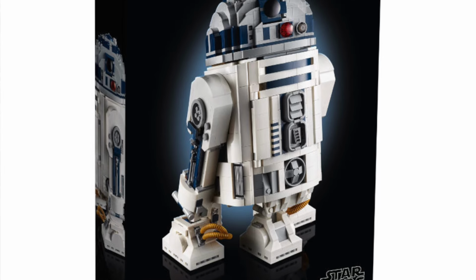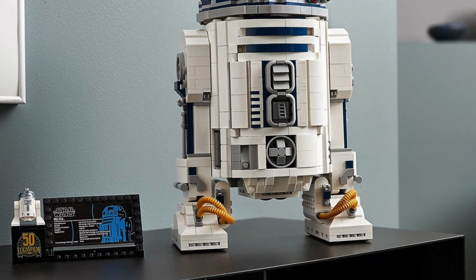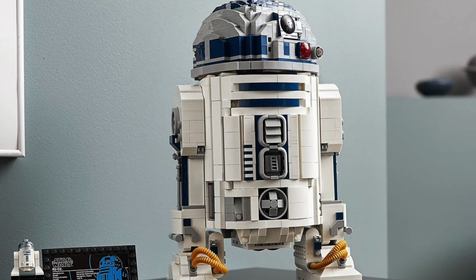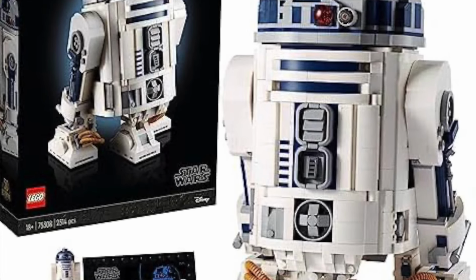Next up is the buildable R2-D2. This is the UCS version. It retails for $240, rather expensive, and this one came out in 2021. Expect this one to leave shelves at the end of the year. This one has definitely overstayed its welcome.